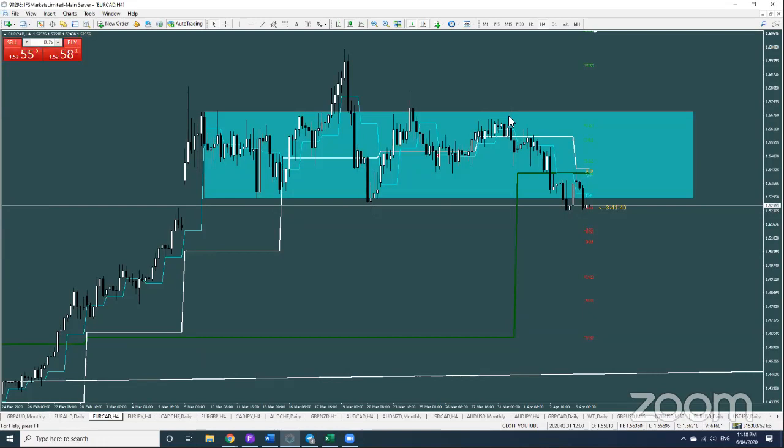You've got to pick your poison, though. It's not just trade that. You've got to have a few more reasons to do so. As with anything, don't trade a candle pattern sitting out there on its own. Don't trade any one single thing. You've got to have something else to give you the belief.